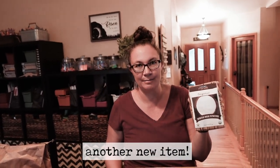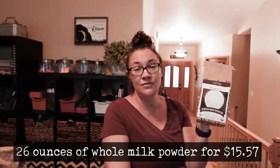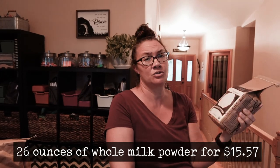Next, we have the whole milk powder. This is another new item. I'm actually planning on trying this out. I use it as a bath soak. It's comparable in pricing. I think it might actually be a little bit cheaper, but it's also one of those things that, although we don't use powdered milk often, it's good to have on hand in case of emergency. You can use it for consumption, but for now we can just use it to take baths in. This little bag of whole milk powder is $15.57, and I believe it's 26 ounces.